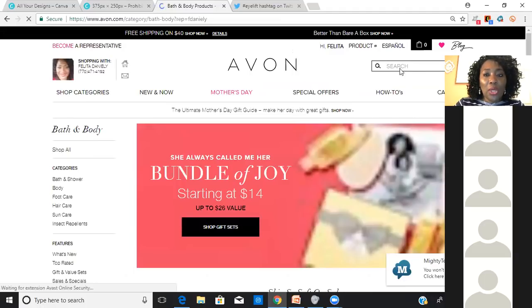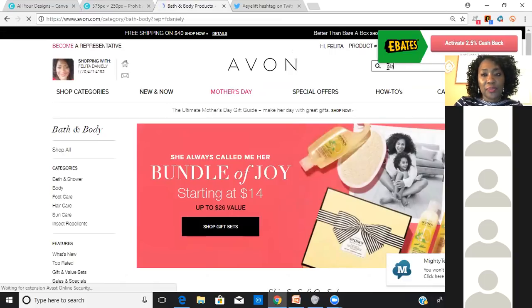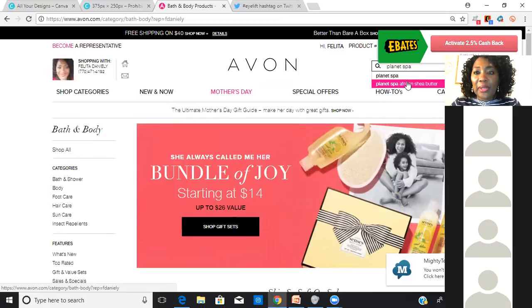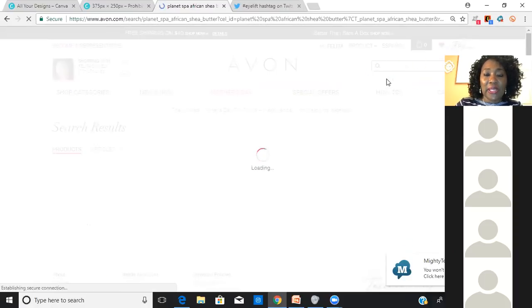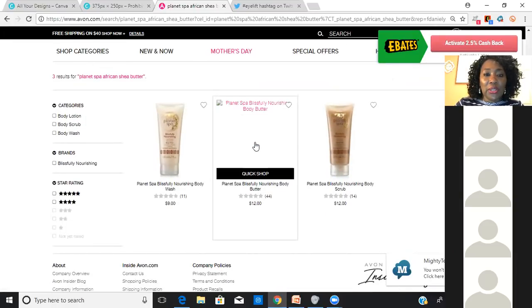Right. So the next thing I did was go right here to the search toolbar and I typed in Planet Spa. Okay, Planet Spa African Shea Butter. Let's see what comes up here. So once you get there and you go to the category, it'll take you there, but you can also search for it by typing it in that search bar right there as well. Okay. Oh, there it is. So here's the one with the shea butter. Let me give it a minute.